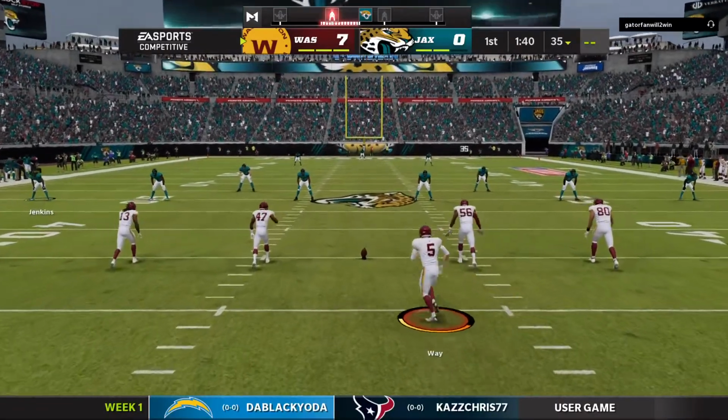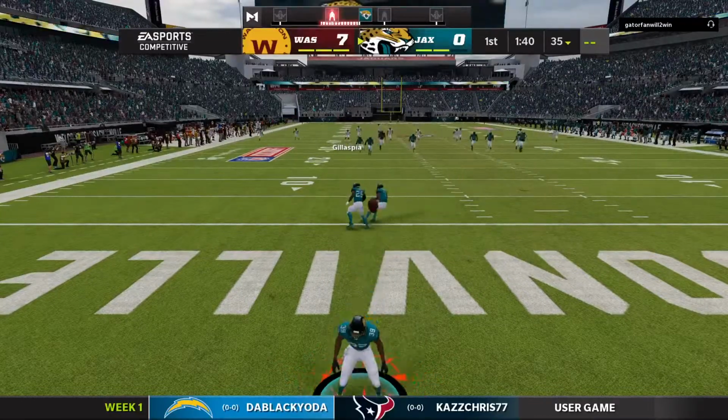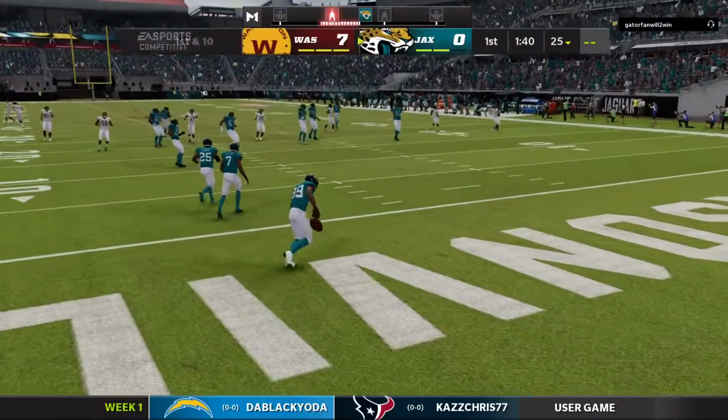Set now to kick this one away, and off it goes. And he can't field it cleanly. It's loose.